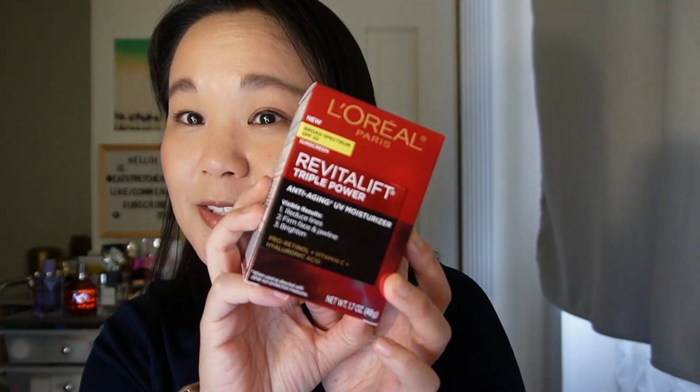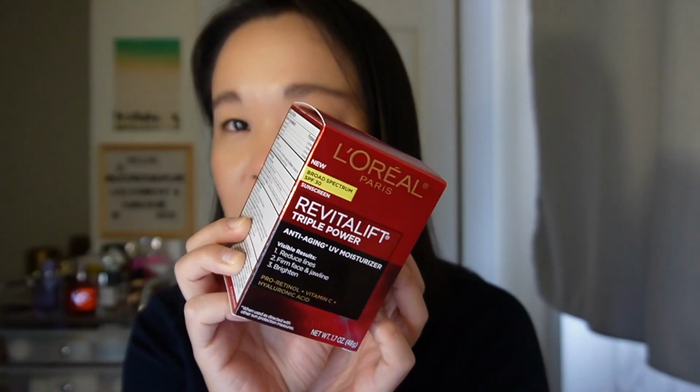It's me again, throwing this in before the outro, but I found a box as I was cleaning up in here, so let's unbox this together. There's one particular review that's coming up, so hopefully that's what this is. So this is the review that's coming up that I need to complete. This is from L'Oreal Paris. It's the Revitalift Triple Power Anti-Aging UV Moisturizer. Visible results, reduce lines, firm face and jawline. That might be nice. And also brightening, it's pro retinol plus vitamin C plus hyaluronic acid, and this is a new product. It has broad spectrum SPF 30.